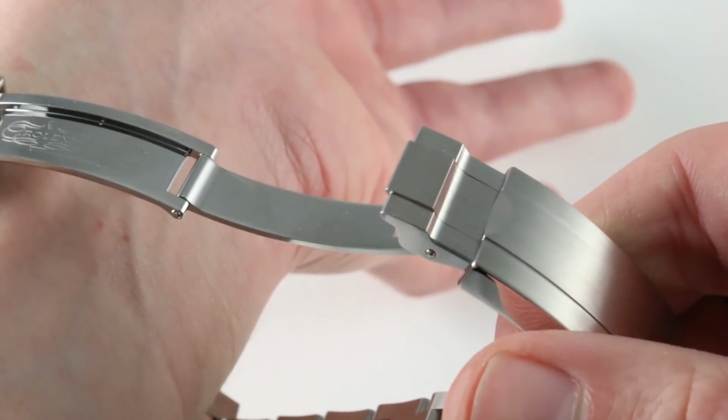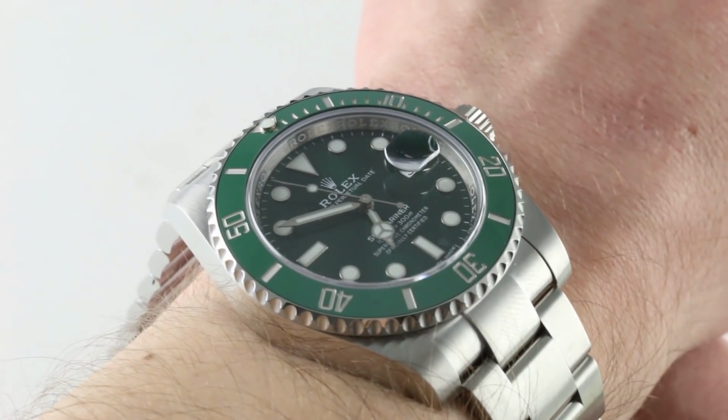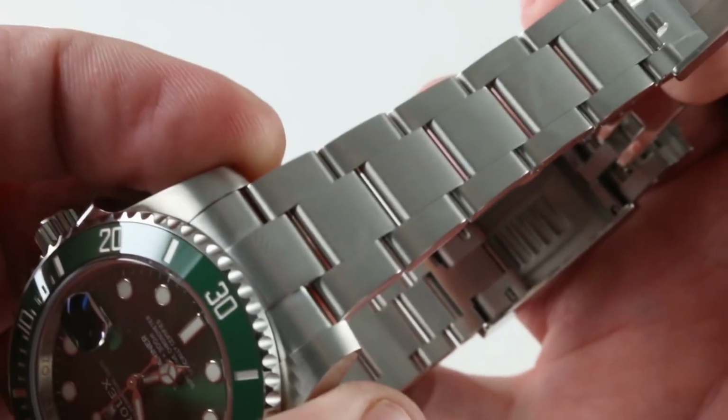Now today's steel Rolex, with a massive stamped 904L steel case, solid end links, solid center links, and a full milled out steel clasp. Today's steel Rolex watches on bracelets wind up feeling like yesterday's full gold Rolex watches on bracelets. It's because of the solidity of everything provided.